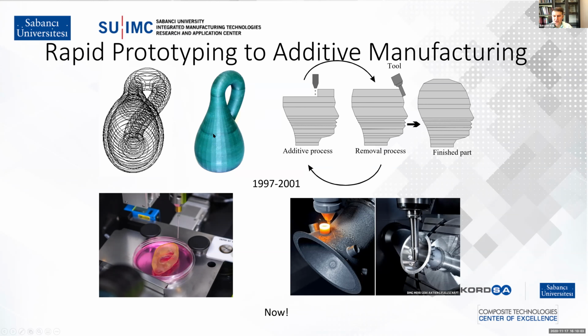This is the part, I'm not sure how many of you know, it's called the Klein bottle, which is basically, you see the sliced part, it's an infinite surface. It's a mathematical function where the surface is infinite. And after I saw this one, I was very excited about this area, and I said, okay, for my PhD I have to work on this area. This is the first part that I printed, and I think this might be the second part, and this is still very impressive. You cannot make this part in any other manufacturing process, so that's why I decided to work on it. So that was in 1997.